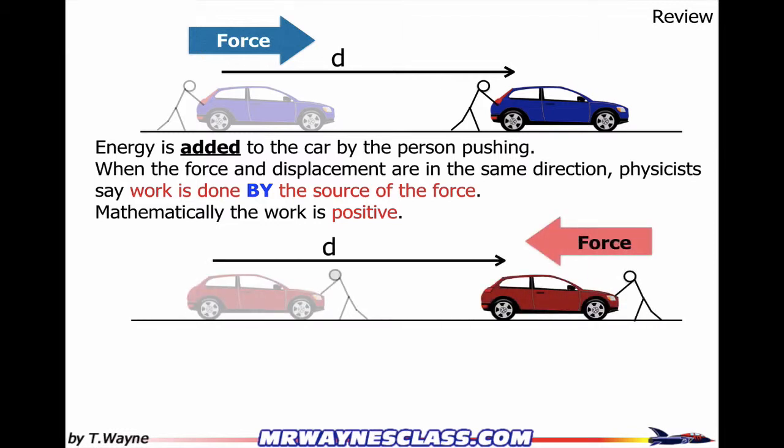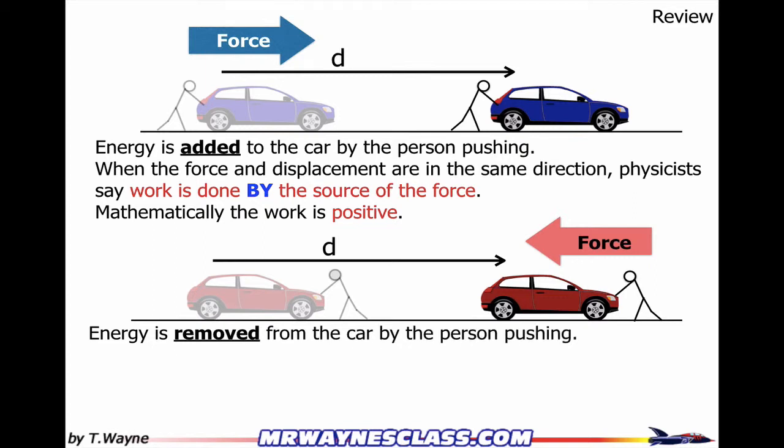The car is rolling to the right and the person's trying to slow it down by pushing against the car as it rolls to the right. So the car rolls to the right, the force pushes to the left. So here, energy is removed from the car as it slows down. That's because the displacement and the force are in opposite directions. So when displacement and force go the same direction, energy is added to the body. When they're going opposite directions, energy is removed.